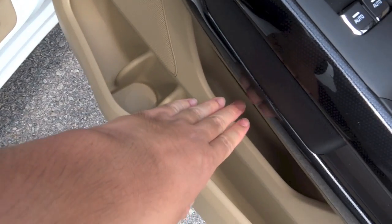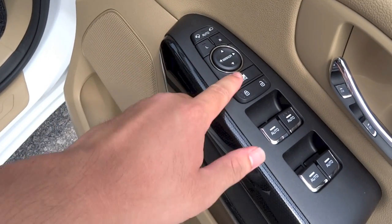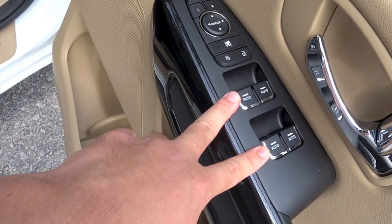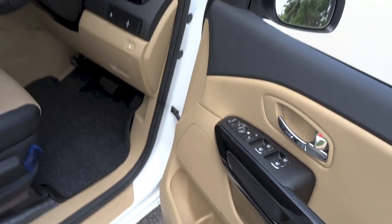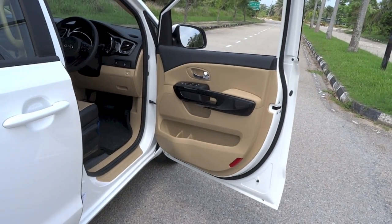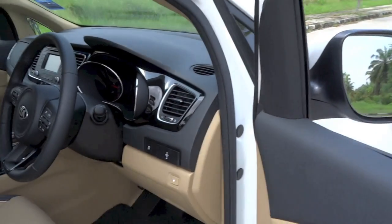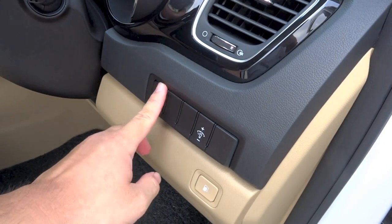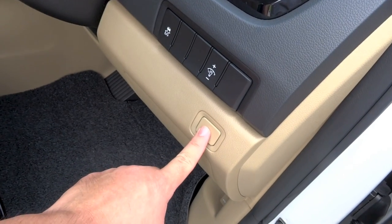Storage, bottle holder, more storage, speaker, and right here you do have your mirror controls, window lock, central locking, and your window controls. All of the windows in this car do get a fully automatic function in both directions. Traction control, interior brightness adjustment, and this button pops open the fuel flap.